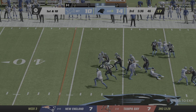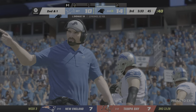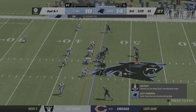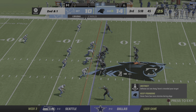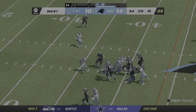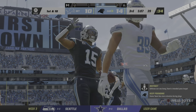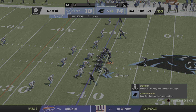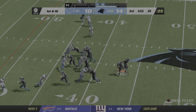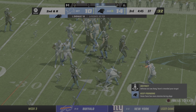Now they try the right side here. And he's going to get it across the midfield stripe into Lion territory. The previous run good for 9. Here's 2nd and a yard. And they'll give him another shot here on the ground. And he'll get it inside the 40 to the 39. 58 yards rushing for him now as he's carried it 13 times. On 1st down, they'll go to the ground attack. Down to about the 37.